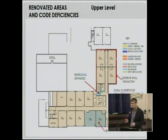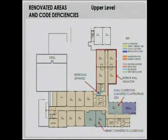On the upper level, we would need bathrooms. We need to expand the restrooms on the upper level. The library could be converted into 2 classrooms. They're already set up as essentially 2 classrooms with a movable wall that divides them, so that could be built right back in easily. And then those 3 small classrooms can be turned into 2 classrooms, and they can be used for a classroom and some other special education needs.